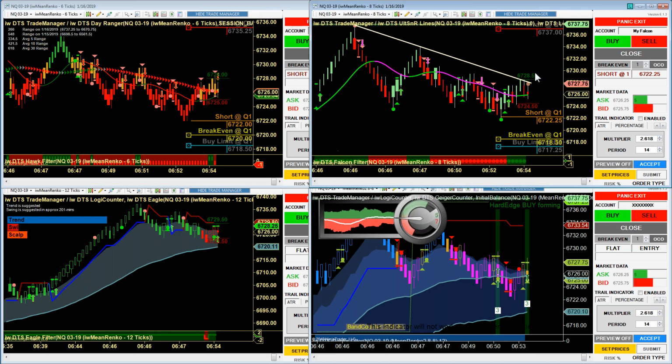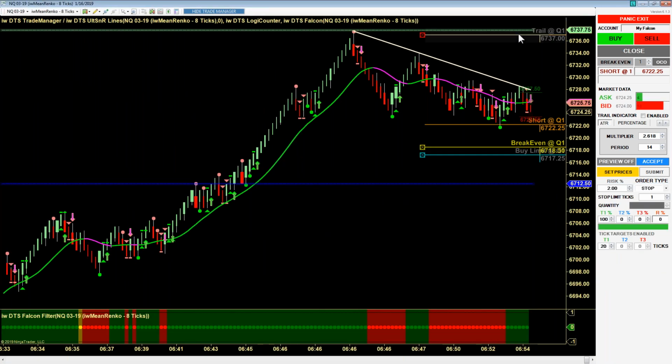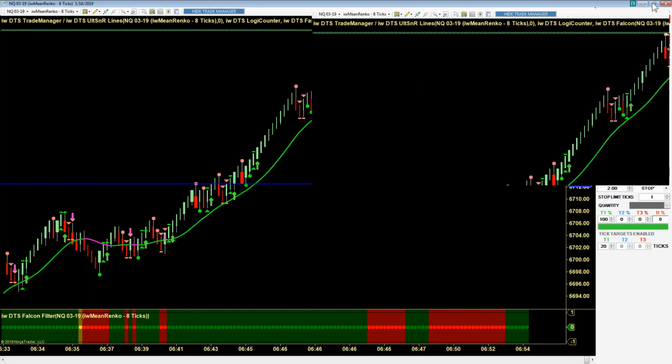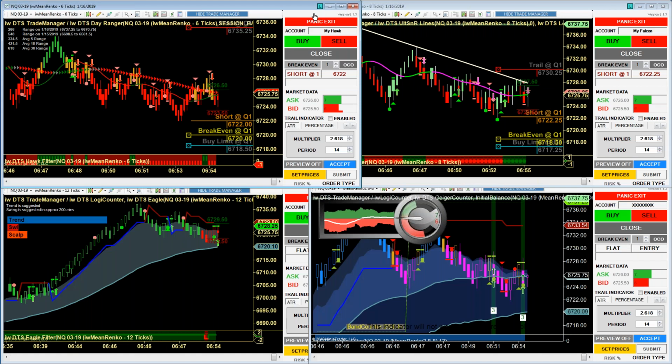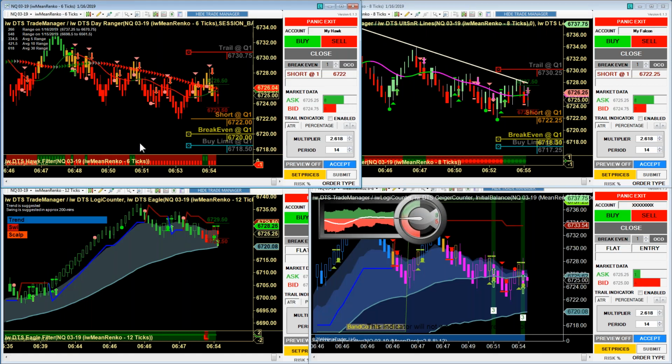All right, if I can get a couple of bearish bars to form, there we go. I'm going to pull my stops in. I'm going to bring them in above that swing high. I will do the same thing here on my hawk. It's pretty much do or die for the sellers now.